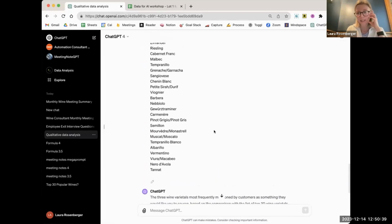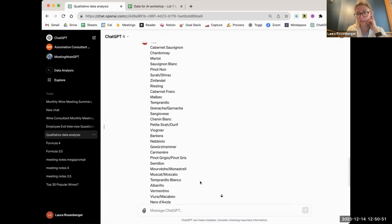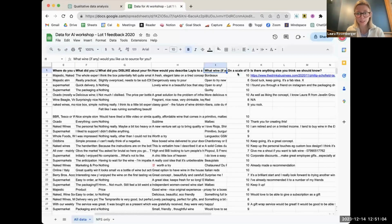With the analysis side, it's not quite doing what we would all want just yet, so there are a few hacky things you can do to get the output. There is a plugin for Google Sheets which I found really helpful, because rather than asking it to do everything in one go, you have a cell where you can write the prompt. I would write something like equals prompt, extract the name of any particular wine mentioned in cell I2. It runs a prompt for each of these individual cells, which you can then analyze afterwards. So there are always hacky workarounds.